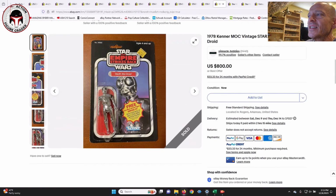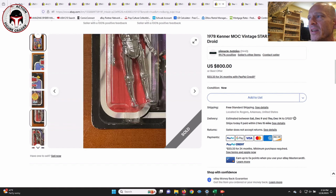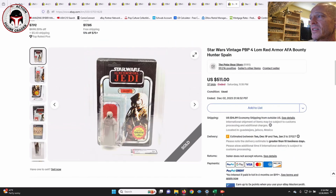Next up, here's one. This is the 41 back A survival kit offer Death Star Droid. And this one sat for a little bit. I think I had it on a what to buy video like a month ago, and nobody bought it. It finally did sell at $800 or best offer. It says it sold for $800, but who knows? I didn't look it up on 130point.com to see if that was truly the sale price. But it was a really nice example. I think that would grade an 80. And it was pretty clean looking, clear blister. So it says it sold for $800. It could have been something south of that, but that's what it says.